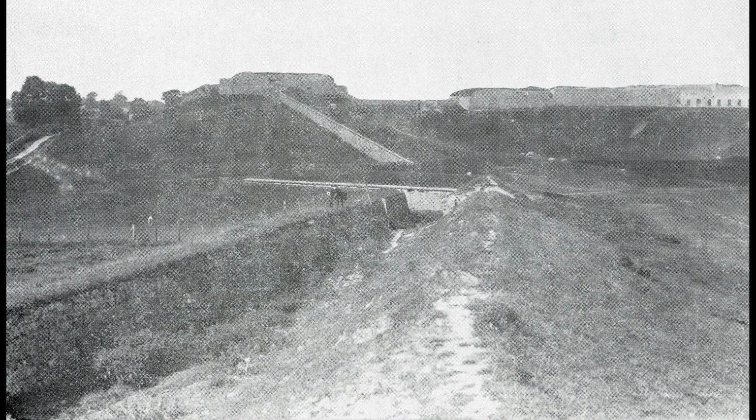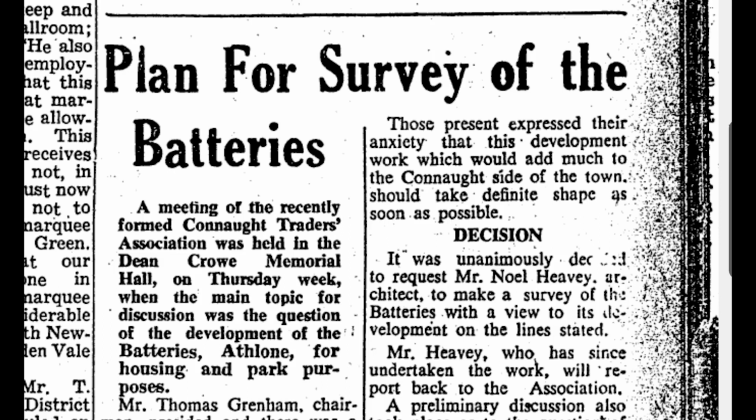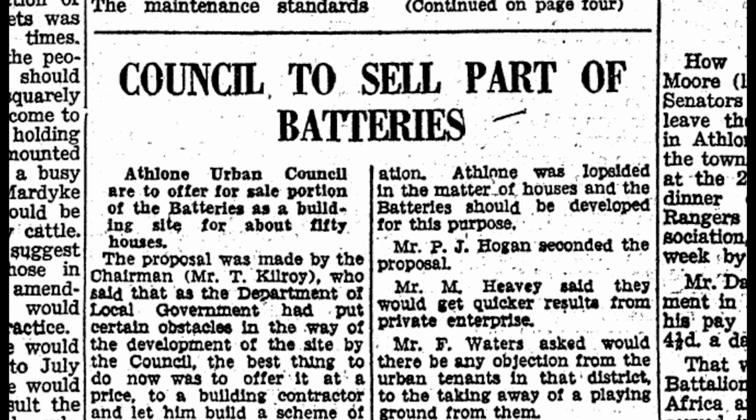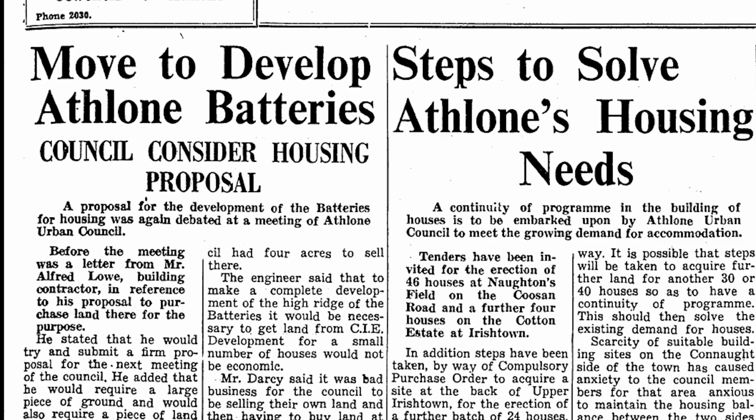All the battery's sites would eventually fall into disuse, and in the late 1950s discussions appeared in the papers about clearing them away and building much needed housing. Unfortunately, when this was done, nothing much remained to remember them other than the names on the streets.